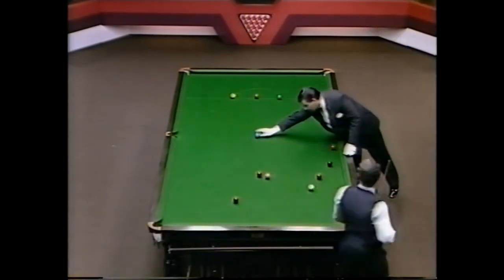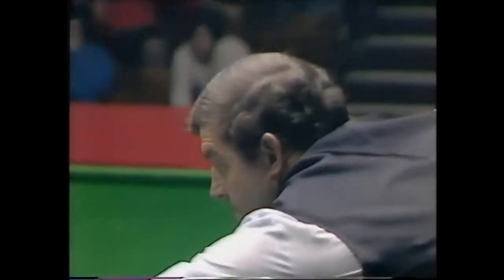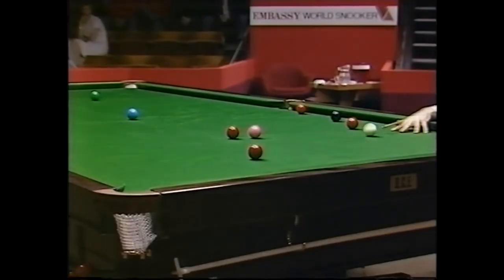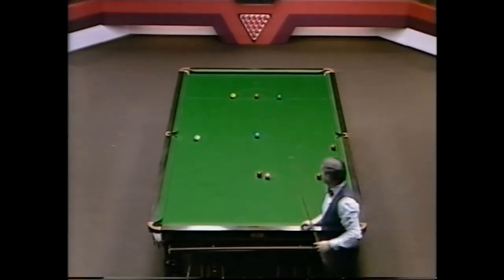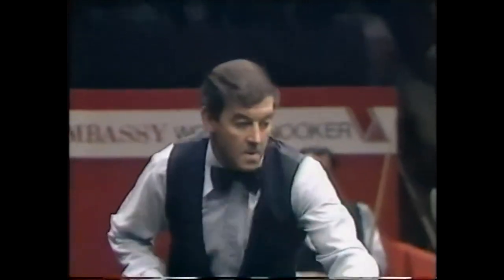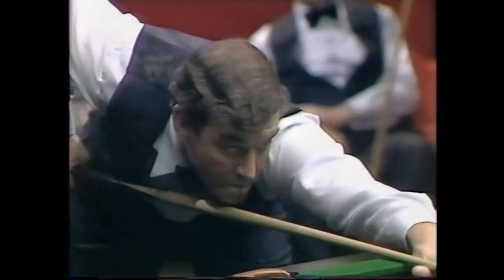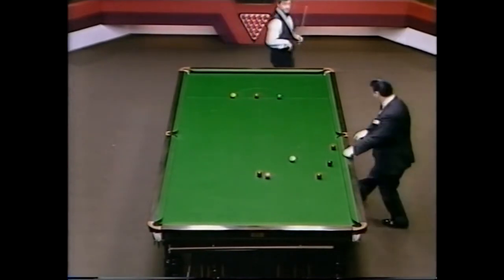Just a couple of awkward reds straddling the black. And a tremendous lot of pressure on Eddie here. He knows how vital it is to win this frame and try and level the scores. Every shot's a pressure shot when you're at that stage.